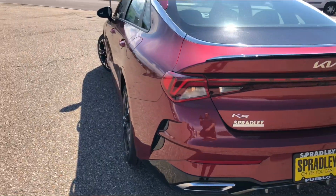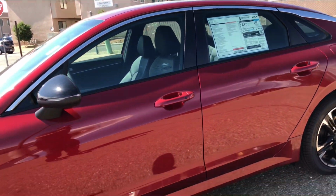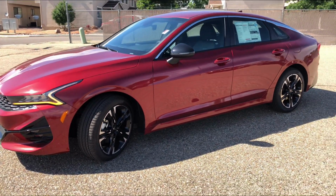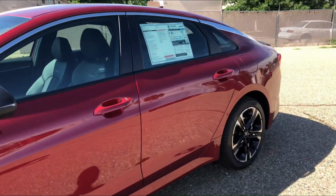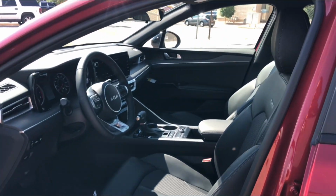Usually when we do a walk around, we try and hit all 6 points of the car. But again, I just want to give you guys one more shot of the profile there before we move into the inside of the vehicle. So this one here, again, the 2022 K5 GT line in passion red, black interior.